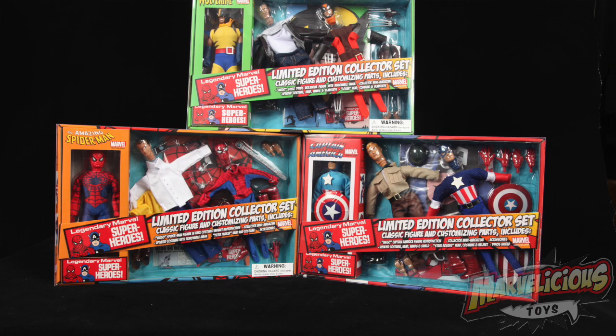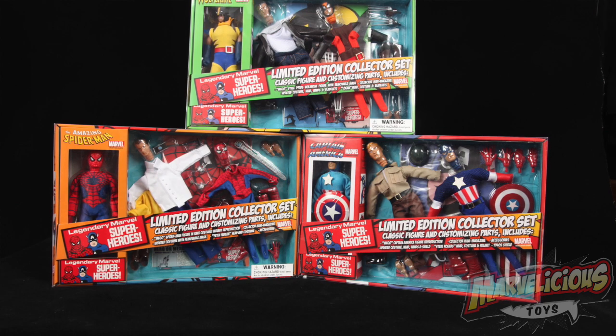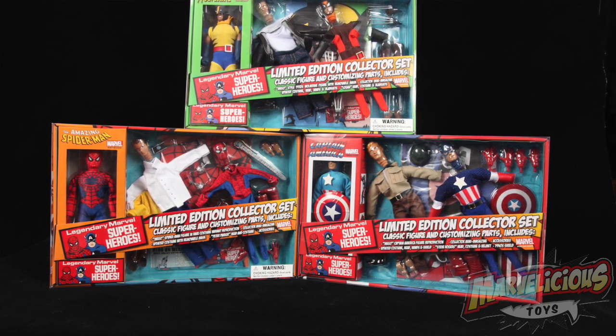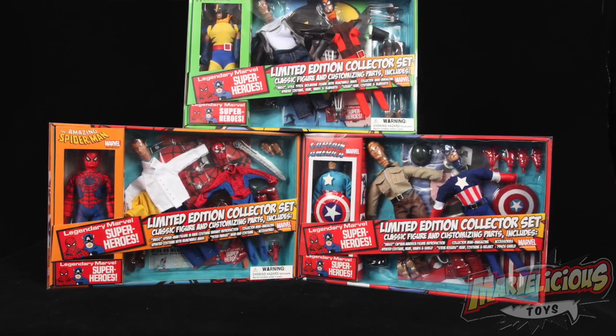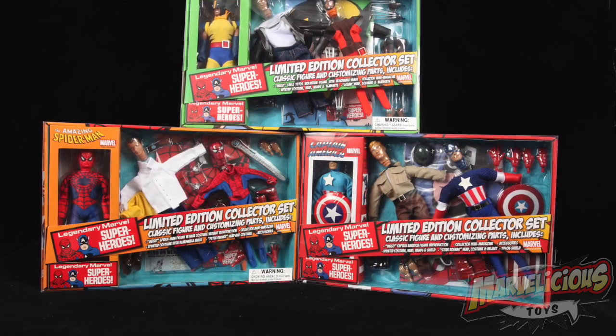Casual Friday Spider-Man. You can put a sweater over him. Yes, you can play dress up with these, and that could be kind of fun. The only reason I didn't rush out to buy these is because I thought they were Mego-ish.